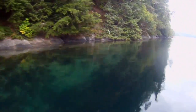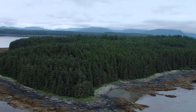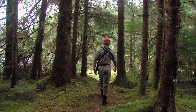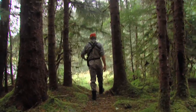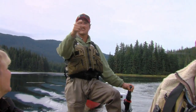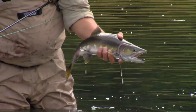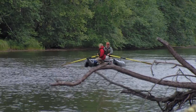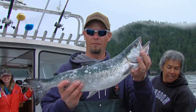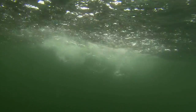Schulz Island lies just off the western shore of the massive Admiralty Island, all but 2% of which was designated as a national monument in 1978. This week in Alaska's fishing paradise, we'll join Captain Andy Schulz on a freshwater adventure into the heart of the Admiralty Island National Monument, and also follow Captain Kevin Frank through the waters of Chatham Strait on a quest for king salmon.